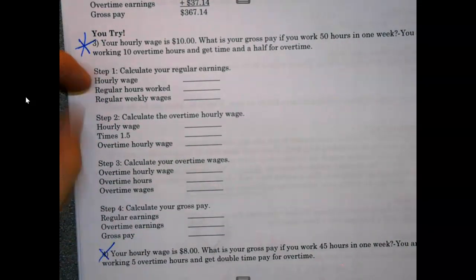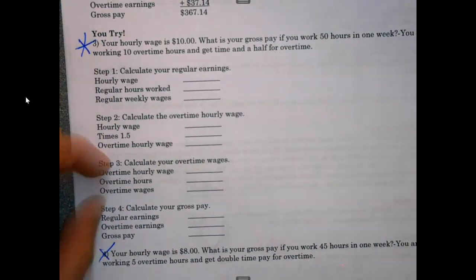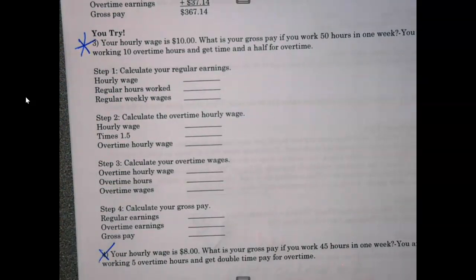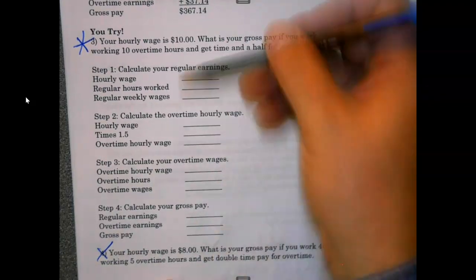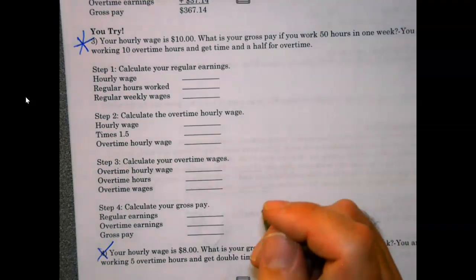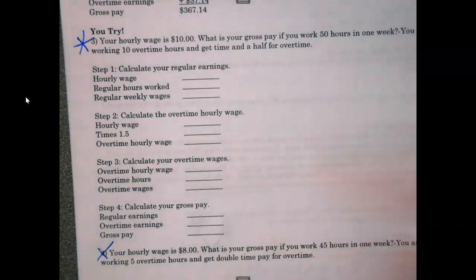It even has a breakdown of what you're going to do for each piece, kind of like what we did up above, and there's an example of it there too. It's just some overtime hours in your regular earnings. If you want to do it off to the side instead of doing it in the little blanks, that's fine. Okay, but nothing too complex, nothing too troublesome.